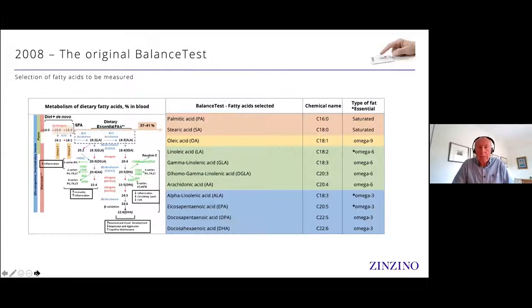First of all, we are measuring two saturated fatty acids, palmitic acid and stearic acid, which constitute about 37 to 41% of the fatty acids in blood, depending on the diet. The second group is oleic acid, the monounsaturated omega-9 fatty acid, which is somewhere between 22 and 26% in blood, also depending on diet. The third group is the omega-6 polyunsaturated fatty acids. The four most important ones are measured, and they will be around 30% in the blood, more or less independent of diet.